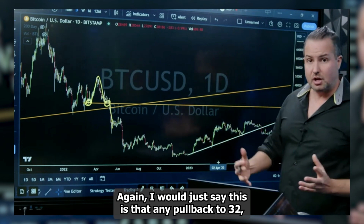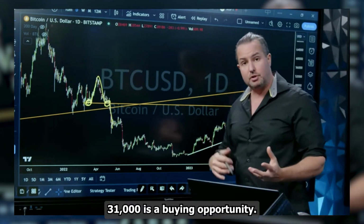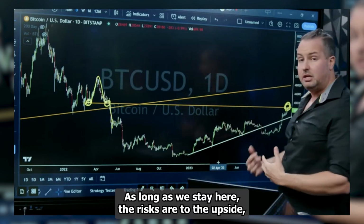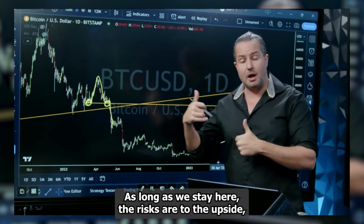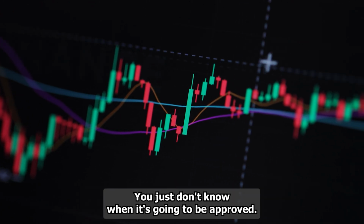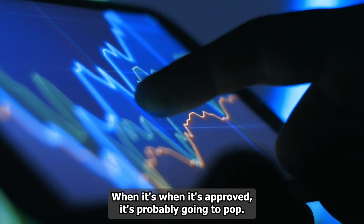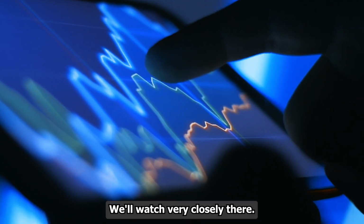Again, I would just say this: any pullback to 32, 31,000 is a buying opportunity. As long as we stay here, the risks are to the upside, meaning you can go further to the upside, because that spot ETF, you just don't know when it's going to be approved. When it's approved, it's probably going to pop. We'll watch very closely there.